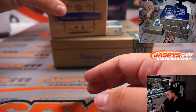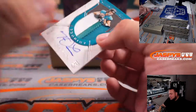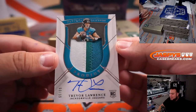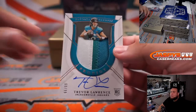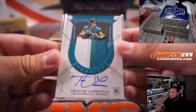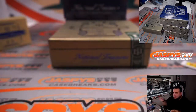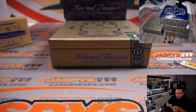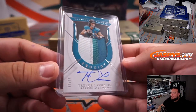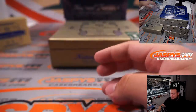And last one here. Ooh. Look at that. Two color. I should say that's three colors, right? That is three colors. Three color patch autograph. Prodigy patch autograph. 60 out of 99. Trevor Lawrence. Very nice. So not a true RPA, but it's still a very nice patch autograph. That's definitely three colors. Nice one to start us off right there.